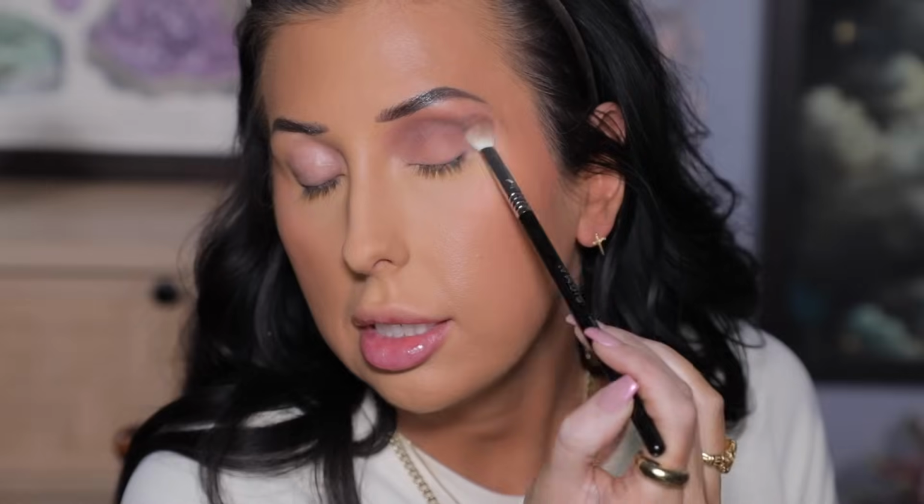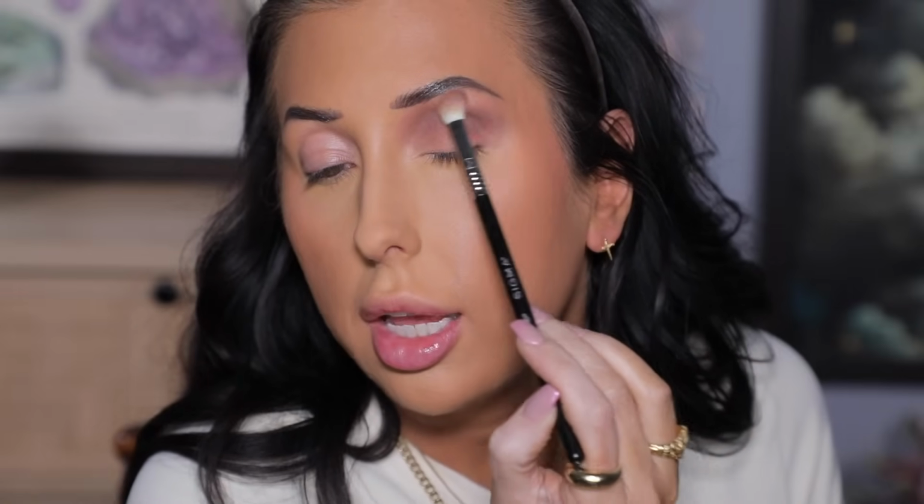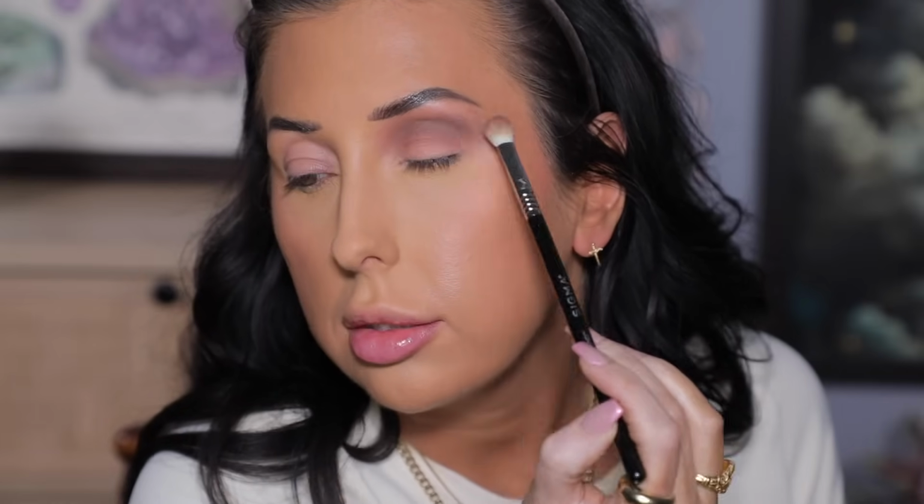And you could see my eye primer, the shade Laying Low, is not super light or anything for my skin tone. Since we're going in with these beautiful neutral shades, I thought Laying Low would be perfect. I'm gonna go ahead and take that same shade and run it under my lower lash line, like so, just kind of wrap. And both of the brushes that I've used so far are from my favorites brush set with Sigma.